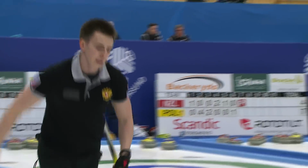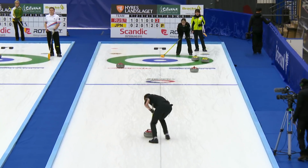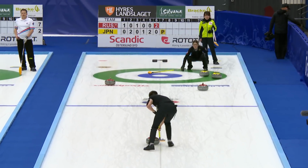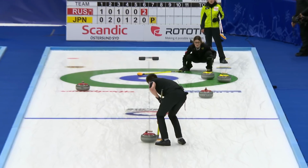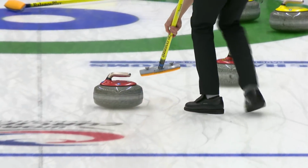Sweep. Sweep. So Russia's going to be looking to try and put something in play over here on the side. Trying to make use of that guard that's up there. Of course, now contact. Japan can hit.